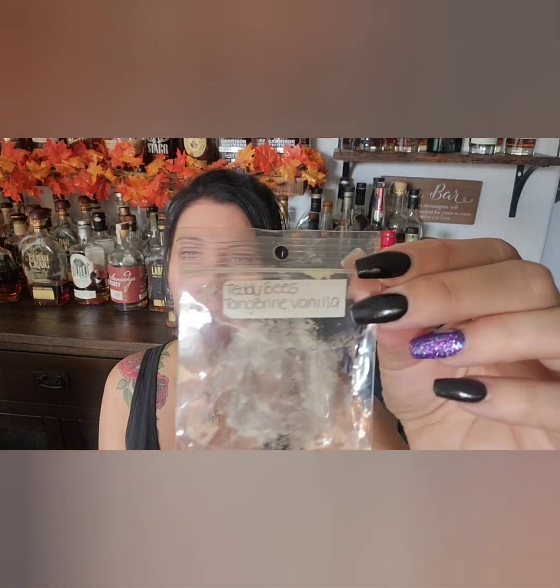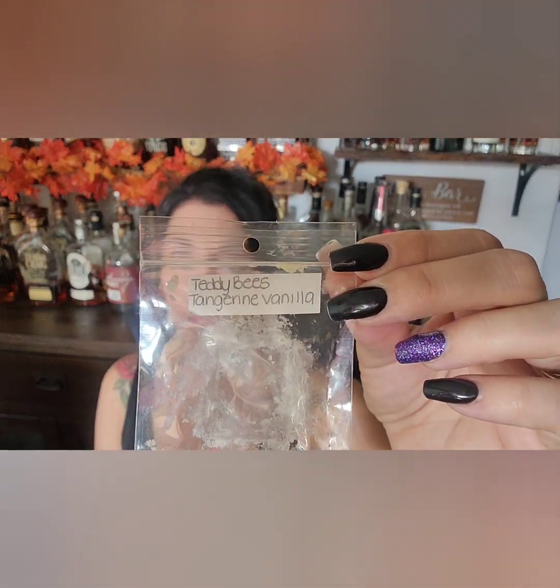I don't know, once again, I have not seen this one before, but I also haven't been looking. I haven't really been keeping my eye on it. So definitely when she comes out with a list of pre-orders or a list of her RTSs, I will keep an eye out for Tangerine Vanilla, because this one I could melt all day, every day. I could melt this day after day after day and be perfectly happy with it. Beautiful.